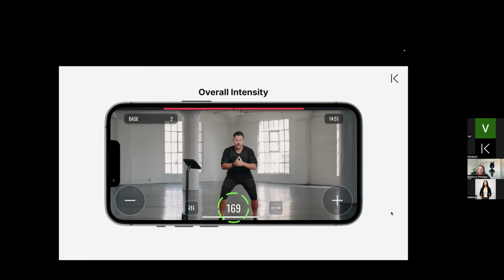Your overall intensity is there in the middle of the screen. So this is taking the average of all of your intensities within your muscle groups and displaying it there. So when I was talking about intensities prior to this, that's what I was talking about, that average overall intensity there in the middle of the screen.